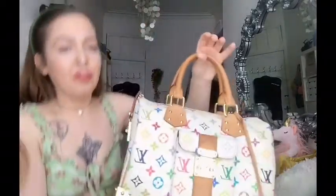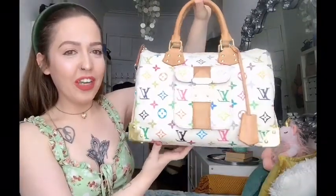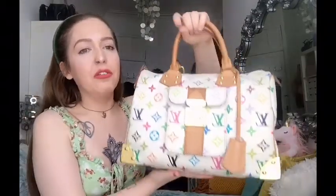But it was this one, which is the Louis Vuitton Speedy. It is now a limited edition. At the time it wasn't. It was one of those bags that I wanted because I had seen all the celebrities that I liked at the time had it. Lindsay Lohan, Paris Hilton, Nicole Richie, all that crowd.